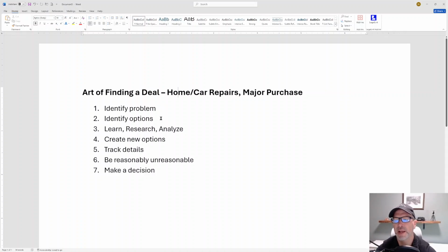Number two is identify options. And when I say identify options, it's not always just the obvious option. We're going to get to that more in a second. But identify what your options are. Is it working with contractors? Is it doing the work yourself on certain car repairs or certain other things that maybe you can do as opposed to paying someone a ridiculous amount of money? What are your current options?